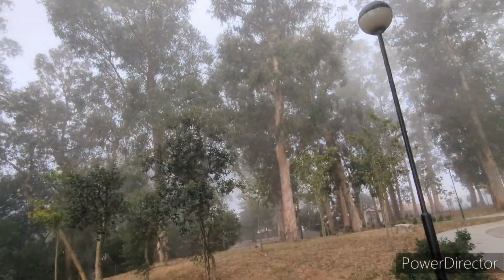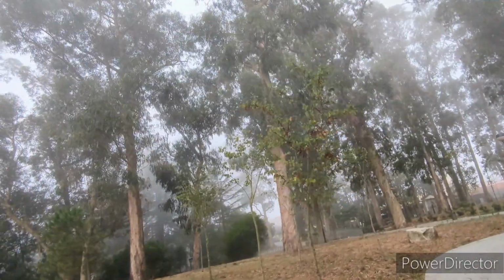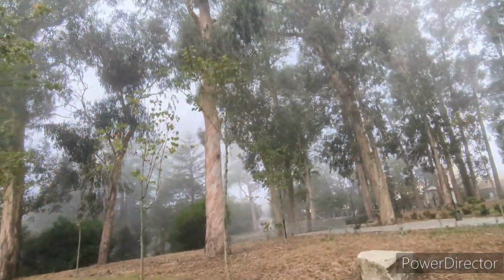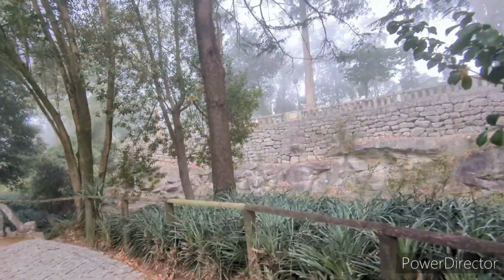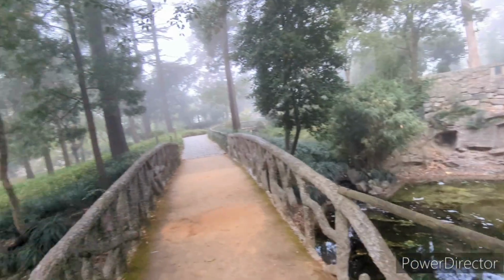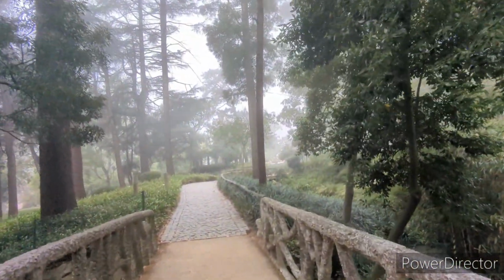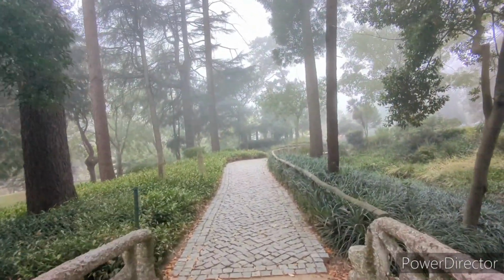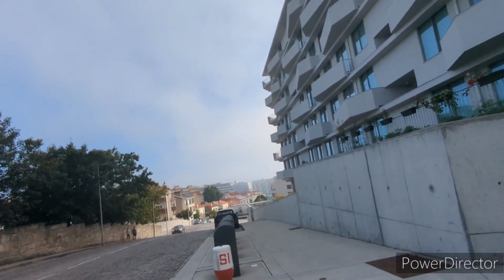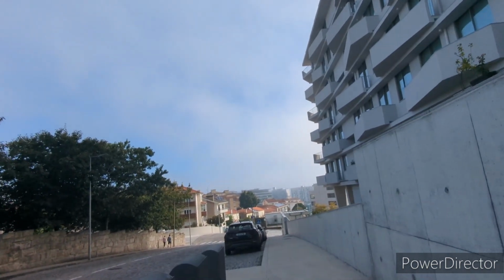I'm thinking these trees are planted, right? This is not natural vegetation for this area, but they've been maybe imported or something like this. So this is the other side of the park here. Let's go check out these buildings here.